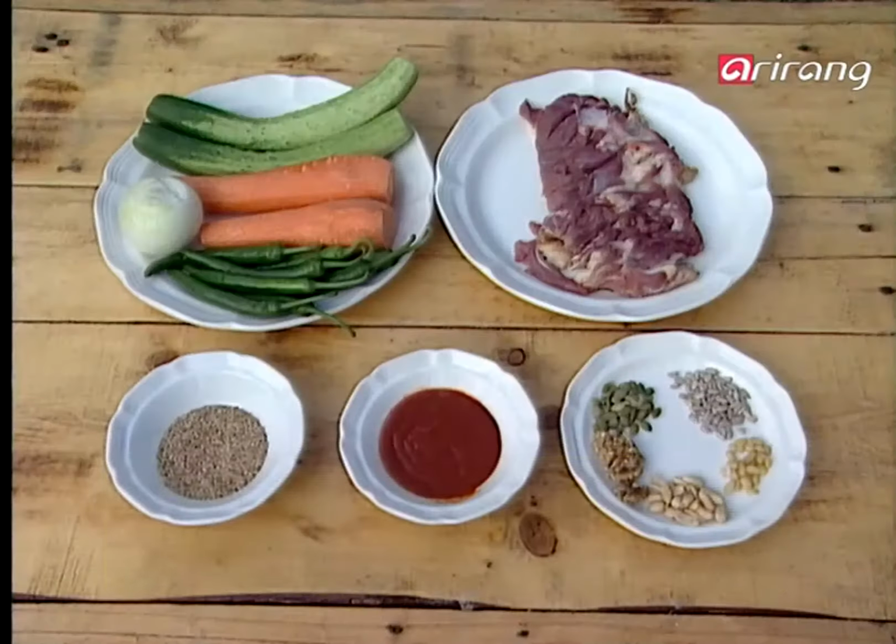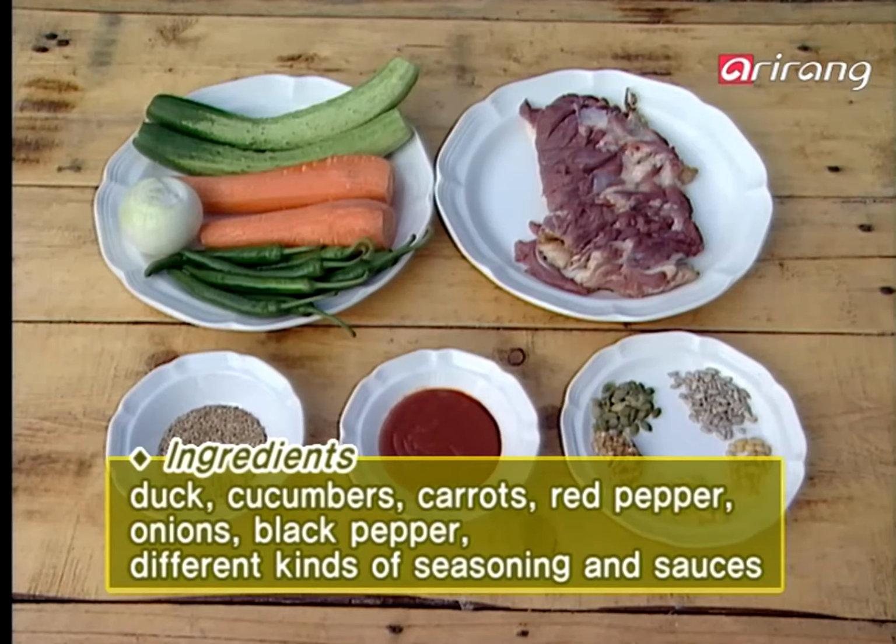Wow, isn't that surprising? Well, then let's find out more about this surprisingly unique and interesting dish. The ingredients are really simple. Boneless duck, together with different vegetables and seasonings such as red pepper sauce and black pepper are needed.